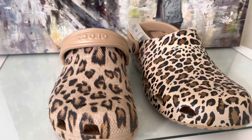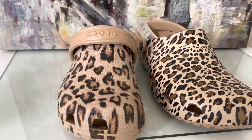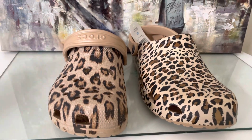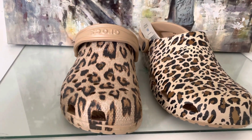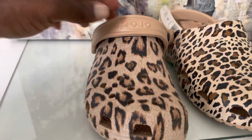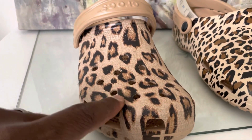So I just wanted to compare the Leopard style to see if there was any significant difference between the two. You can see right off the bat that the differences are significant as far as the pattern. So I just wanted to give you a closer look. Let's look at the print to begin with. This is the Leopard style.